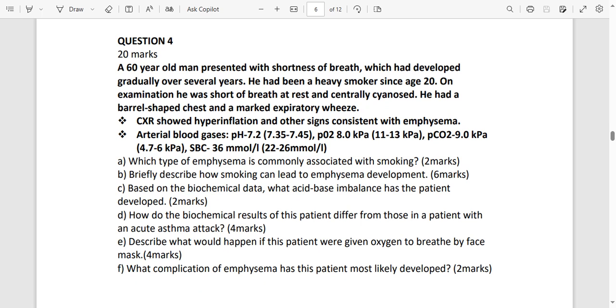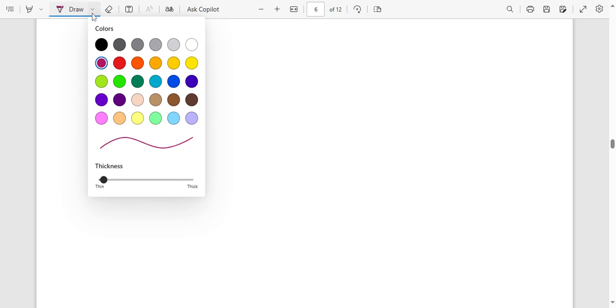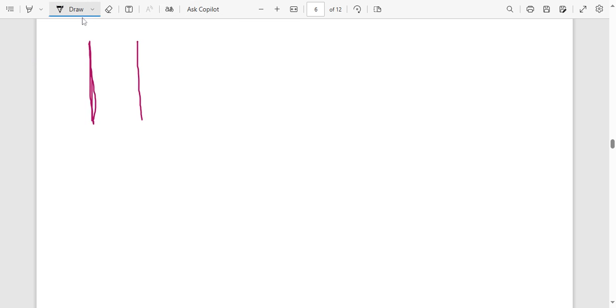Which type of emphysema is associated with smoking? Anyone that can help us with that one? Which type of emphysema is associated with smoking? We have got what we call restrictive lung diseases and obstructive lung diseases. Obstruction just means that the airway is small. That's the meaning. For the obstructive lung diseases, we have got asthma, which we already talked about, and also what we call chronic obstructive lung diseases, and we have got two there. We have got emphysema and chronic bronchitis.